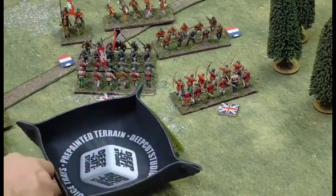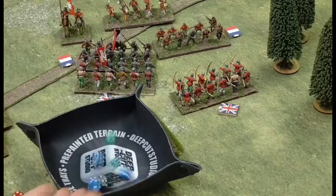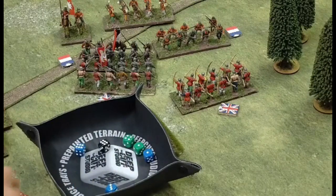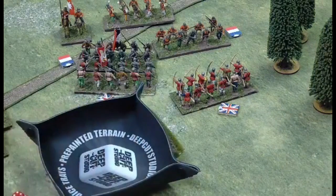Hits. Supporting perspective, we have the archers to the right flank of Warwick and also to the left flank. So the archers to the right flank will be hitting on 4s, that's the blue dice. The green and black dice will be hitting on 5s due to being disordered. So both of those are successful, and that is also successful. These are failures.